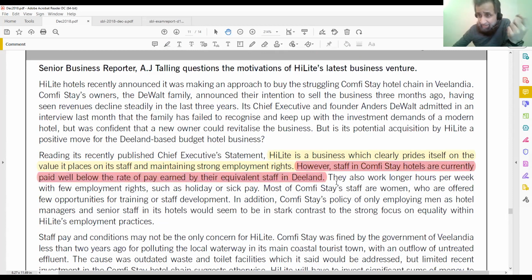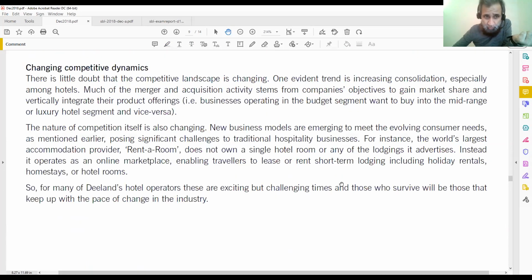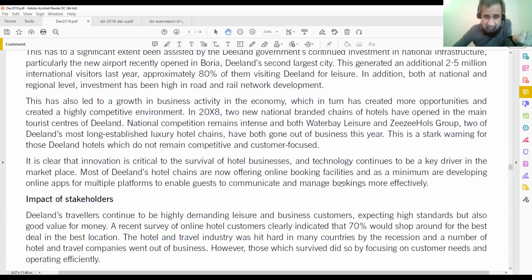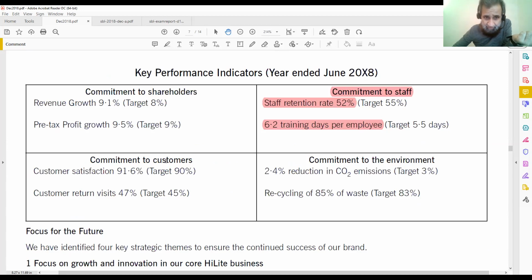Or if you want to look at the highest standards of the hotel, you can go to exhibit number 2. In exhibit number 2, you can see their highest standards in the form of their key performance indicators. Look at the key performance indicators: customers, environment. So if the newspaper is criticizing the environment, you can quote your key performance indicators for environment. You can say that you're already very focused on reduction in CO2 emissions. You are very focused on recycling. So do you have higher standards of recycling and environmental reductions?